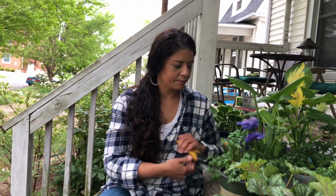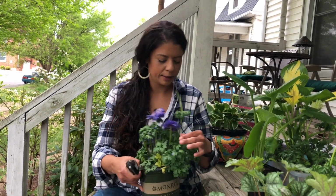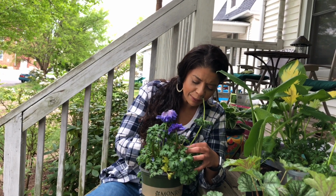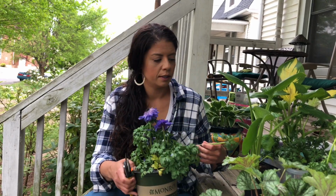And there's the other one. I can go ahead and snip off that bloom because that's spent, and I'm just gonna snip it all the way down at the bottom. I'll probably clean these up a little bit more once they're planted, but that was driving me nuts.